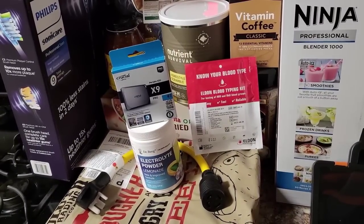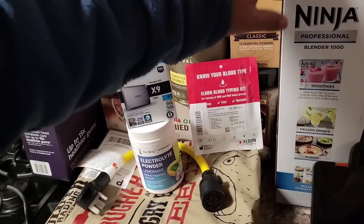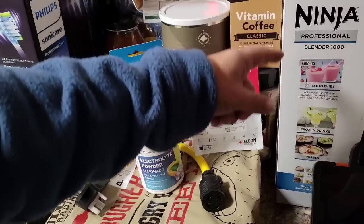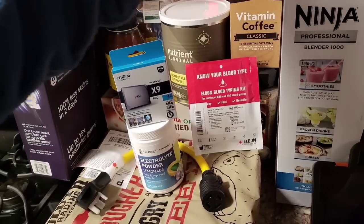All right, ladies and gentlemen, so I've been collecting some of this stuff for a little bit now. Some of it is just everyday things. Some of it is I'm just replacing some older things like this Ninja blender here. I just thought I'd show it to you because it makes sense, ladies and gentlemen, that if you have something that's getting old, and the blender that we have now is on its last leg, so we went ahead and replaced it with this one because this one was a pretty good price at Costco. It was like 69 bucks.